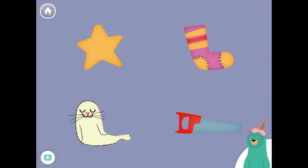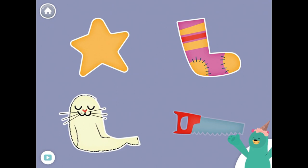All of these things start with the s sound. Tap them all and listen to the s sound at the beginning. Star. Sock. Seal. Saw. Good work!